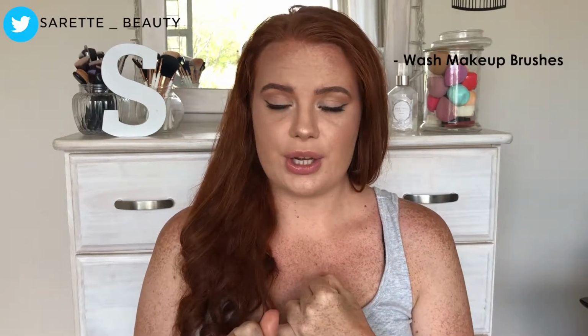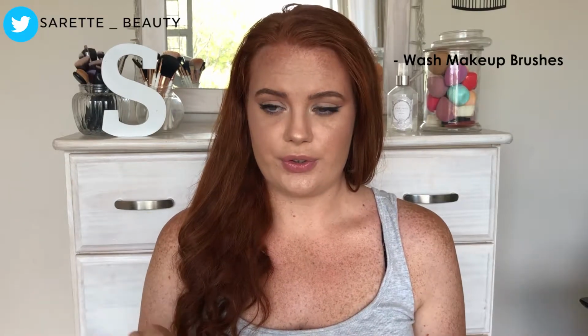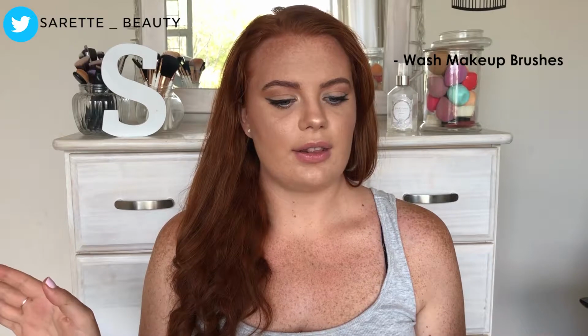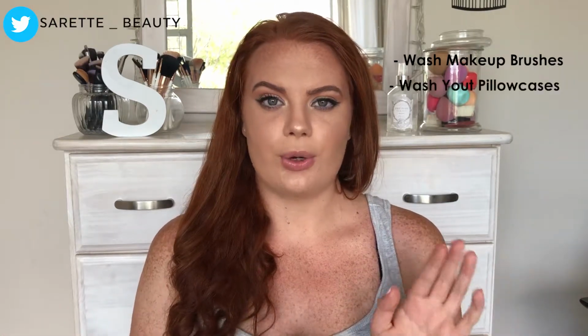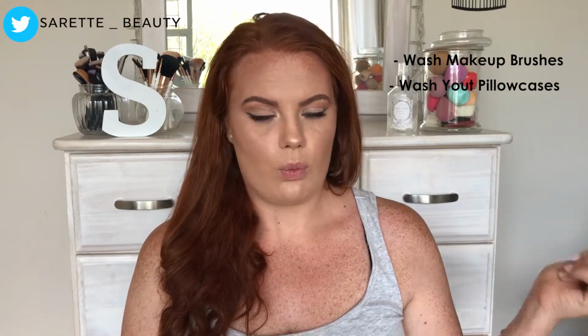So, little tips and tricks that I also use to speed up clearing my skin and acne was to regularly wash my makeup brushes. I know it's a schlep, but a girl's gotta do what a girl's gotta do. So I just wash them once a week to make sure that they are clean. And my second tip would be to wash your pillowcases. So I do that once a week as well.